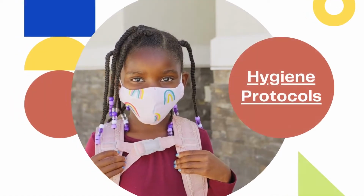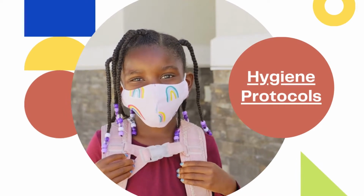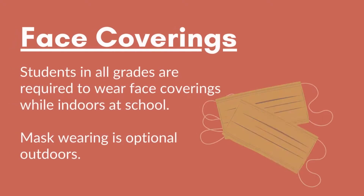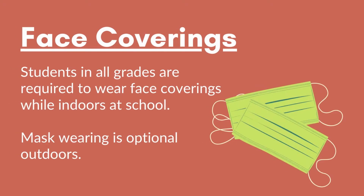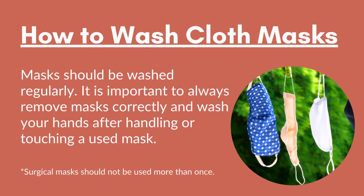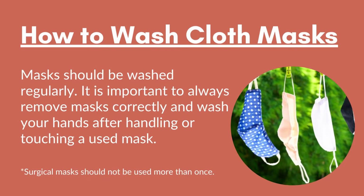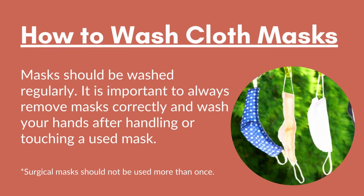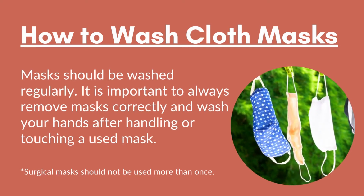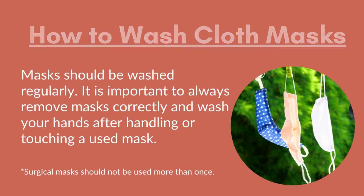Protecting the health, safety, and well-being of our school community is of the utmost importance as we return to full in-person learning. All students are required to wear face coverings while indoors at school. Masks are optional outdoors. Cloth masks should be washed regularly. It is important to always remove masks correctly and wash your hands after handling or touching a used mask. Disposable face coverings, such as surgical masks, should not be used more than once.